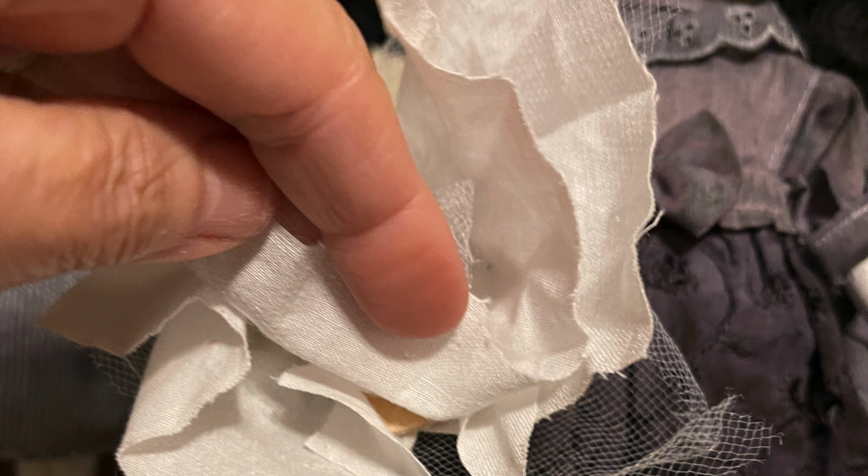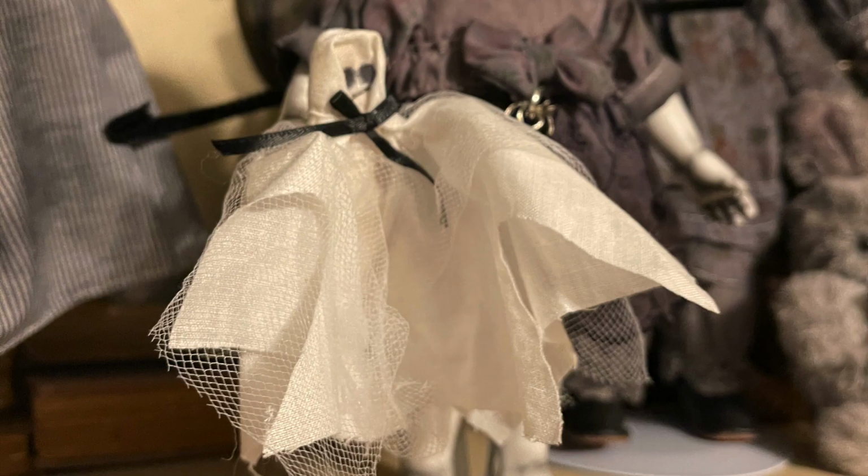I gave him bigger eyes and I cut up his white fabric to give him more of a jagged edge, and I added that tulle to make him a little bit more ethereal. So these are fun little projects if you're looking for something to do with kids.